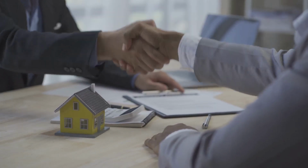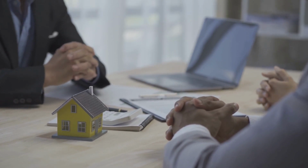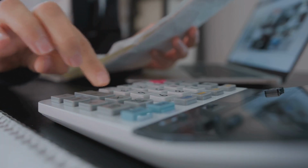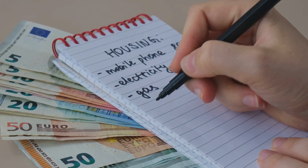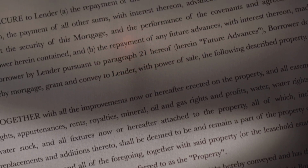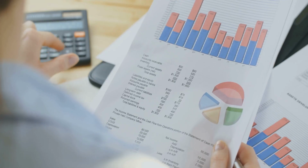The very first step in the underwriting process is comprehensive property data collection. This stage is foundational. Without accurate data, your analysis will be flawed. You need to gather a specific list of essential documents. This includes the current rent roll, detailing all tenants and lease terms, and historical operating statements for at least the past 2 to 3 years.